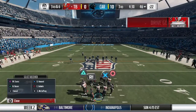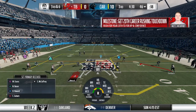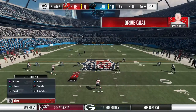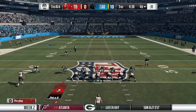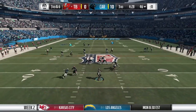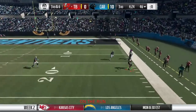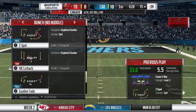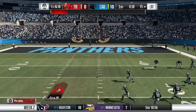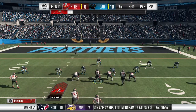The Bucs on third down. They've been okay, 2 for 3 thus far. This will be 3rd and 6. Looking to throw. Walker. Flushed out right. On the run. He'll let it go. He's got it. Hit the 15. And he is down deep into Carolina territory. They give him a gain of 38.